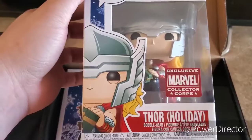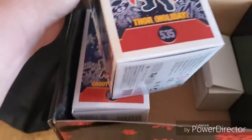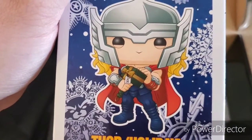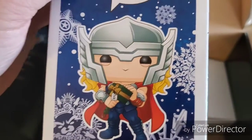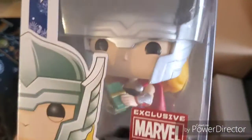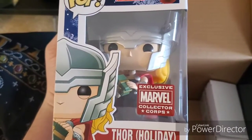And we have a holiday-themed Thor. How is he holiday-themed? Let's look at this. Oh, okay. So check it out. He's got Mjolnir wrapped like it's a package. That is really cool, and you can kind of see it there a little bit. So, not too much of a difference, but that's cool.